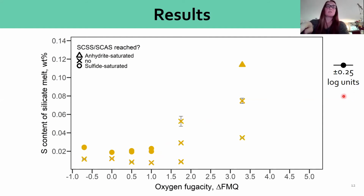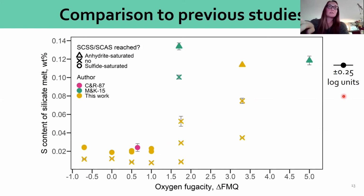Next, I wanted to go through the literature and compare the results of my study to previous studies. I highlight the fact that I can only add 4 data points to this plot because, as I mentioned before, most of the studies are on mafic systems. In particular, the hydrous, more evolved systems are the least studied. So these are the only studies that I could add. And I was really careful to add only those studies that are comparable to mine, because a lot of factors affect the sulfide and sulfate solubility in silicate melts. These are comparable to my study: same temperature, pressure, composition, etc.